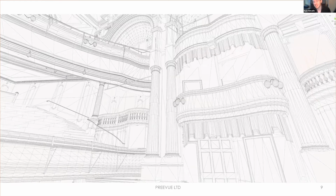Everybody thinks that this is a button click job. It's not. It's entirely manual. A team of incredibly talented artists go through and actually use the point cloud as effectively a 3D dot to dot, albeit a little bit more complicated than your standard dot to dot, and use that as a reference to build on top of.